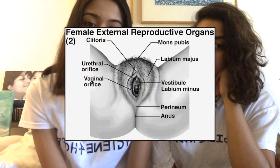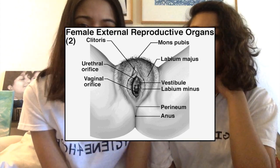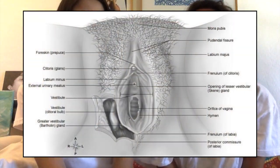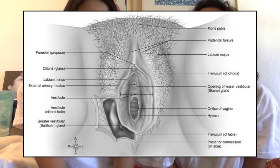The external genitalia lie outside of the pelvis. These include several structures, also known as the perineum, the mons pubis, the clitoris, the urethral or urinary meatus, the labia, the vestibule, the vestibular glands, and Skene's glands. The vulva is a term used to describe a group of external organs. The vulva consists of the following organs: mons pubis, labia minora and majora, hymen, clitoris, vestibule, urethra, Skene's glands, greater vestibular glands, and vestibular bulbs.